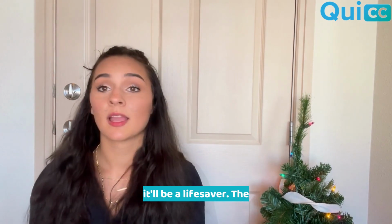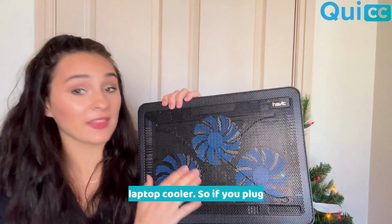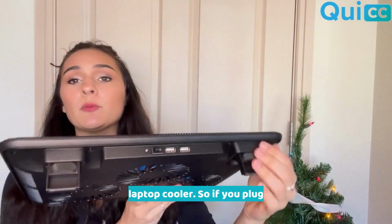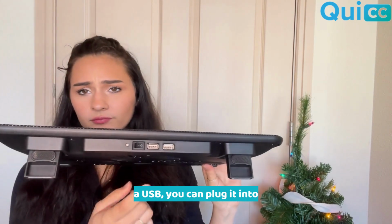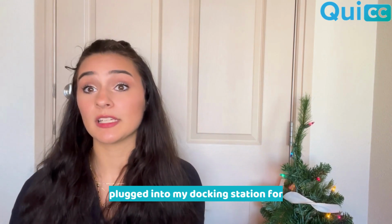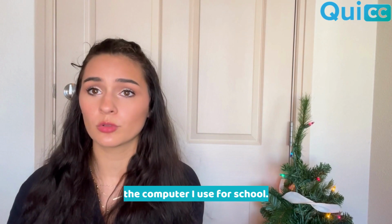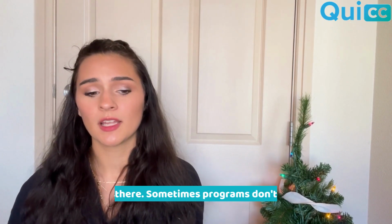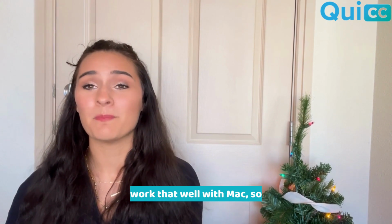It'll be a lifesaver. The next thing is actually this laptop cooler. If you plug this in the back, it's just a USB. You can plug it into any block charger or anything like that. I just have it plugged into my docking station for my Surface Book, which is the computer I use for school. All my engineering stuff is on there. Sometimes programs don't work that well with Mac.